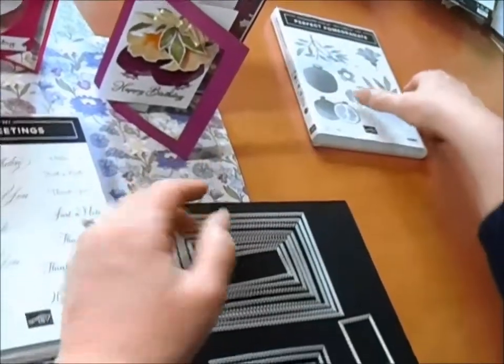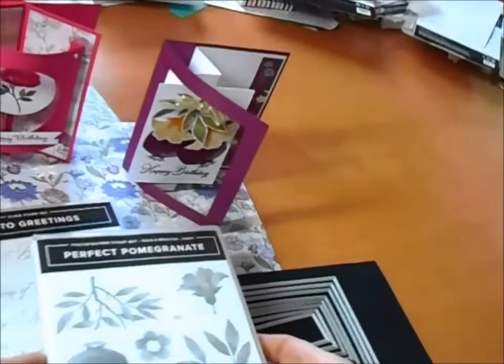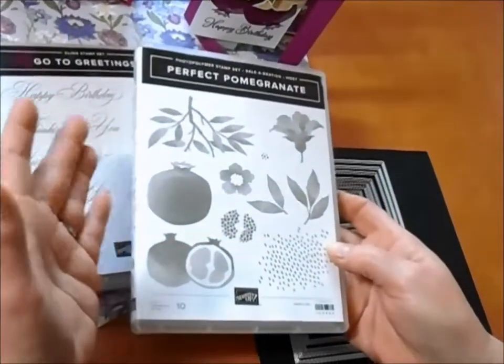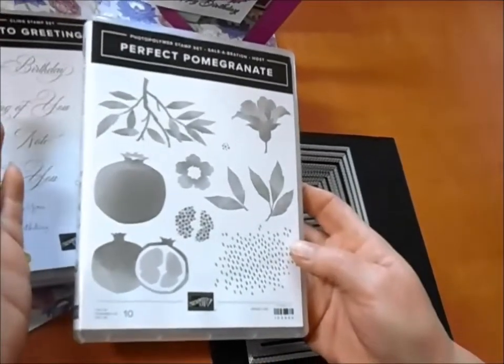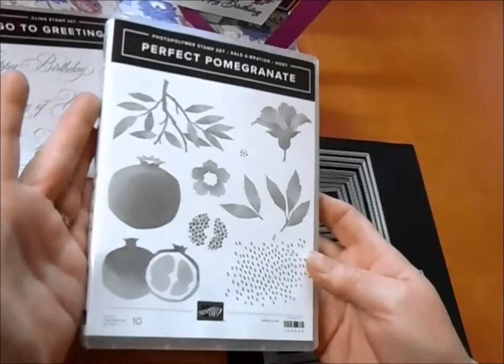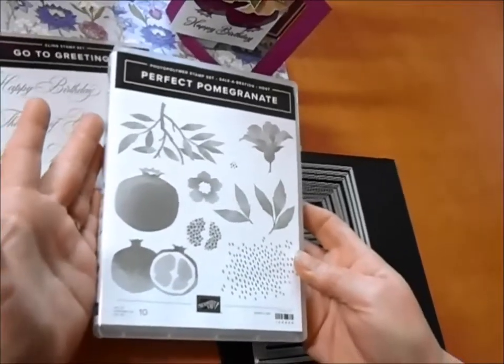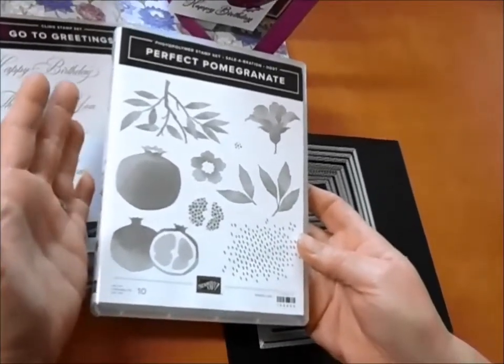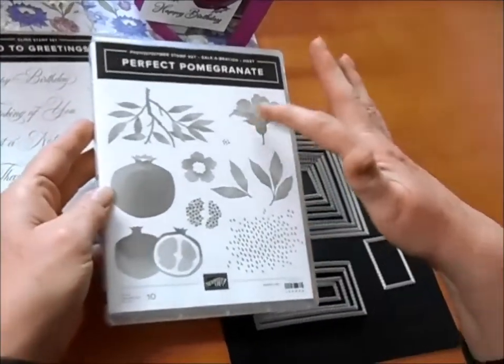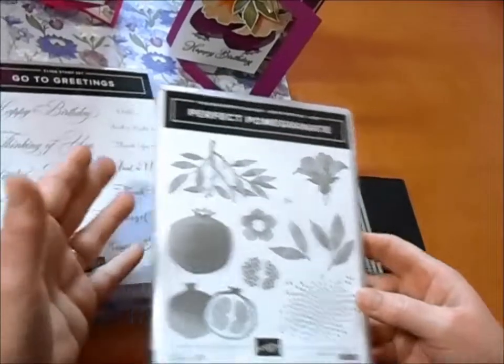And my pomegranates, where did they come from? This Perfect Pomegranate stamp set. This is actually a completely free set. Anytime an order goes in of $300, this is a bonus that comes in. And I just couldn't help enjoying it and using it and seeing the vibrant colors here. I just love the little flowers of the pomegranate and being able to layer that.